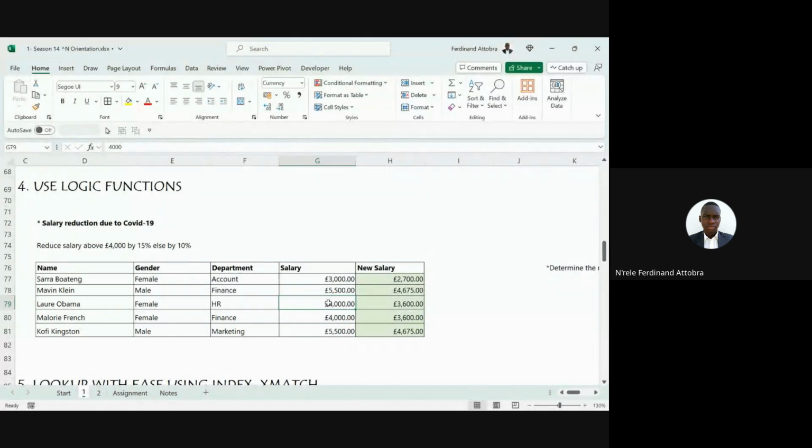So this one is above, no, it's not above 4,000. All right, it's not above 4,000. I mean, 4,000 is not above 4,000. So which means that the reduction is going to be what? 10%. So 10% of 4,000 is what? It's going to be 400. So 4,000 minus 400, we get exactly 3,600.